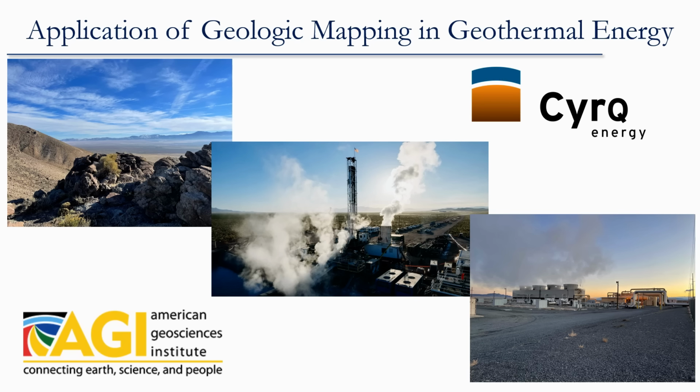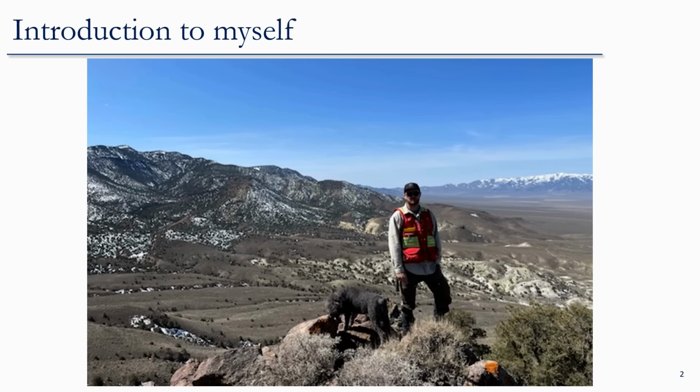From there, I'll showcase the final product of a geothermal project, including a detailed geologic map and a 3D model which was constructed on the basis of that map. Finally, we'll wrap up with the outcomes of what this work leads to, how geologic mapping can be a basis to successful geothermal well drilling and putting clean energy on the grid.